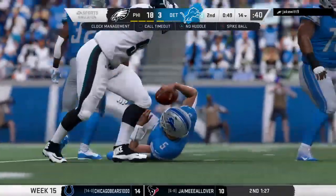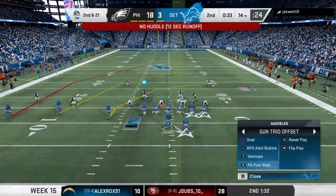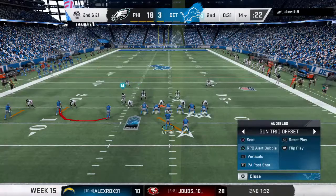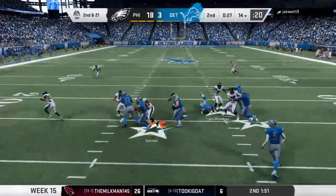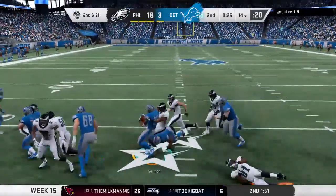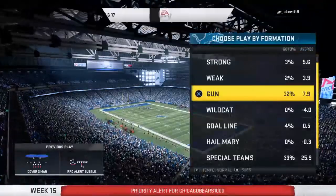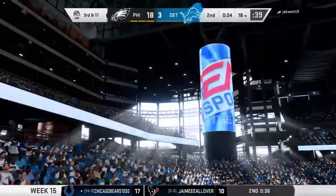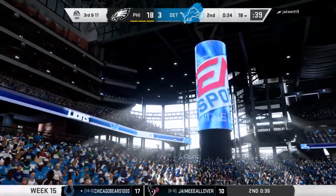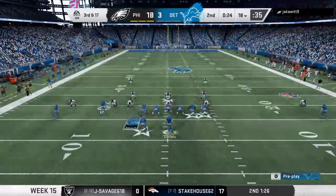Pressure comes, and down he goes. The Eagles get there for the sack. Fletcher Cox in there yet again. What else is new? He continues to rewrite the record book in single-season sacks. And he'll just keep two hands on the football as he'll be taken down after a short pickup. And the Lions quickly now going to use the last of their timeouts as they'll stop the clock with 24 seconds to go in this first half.